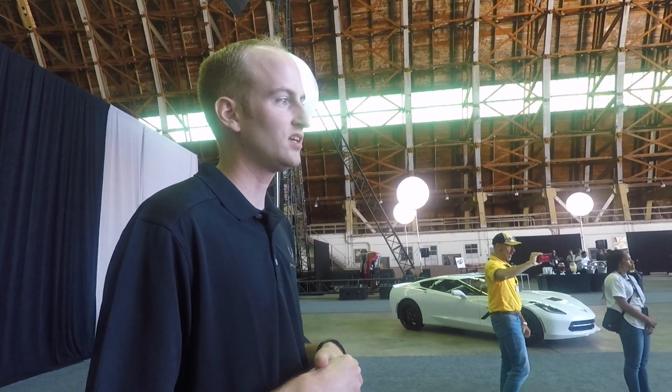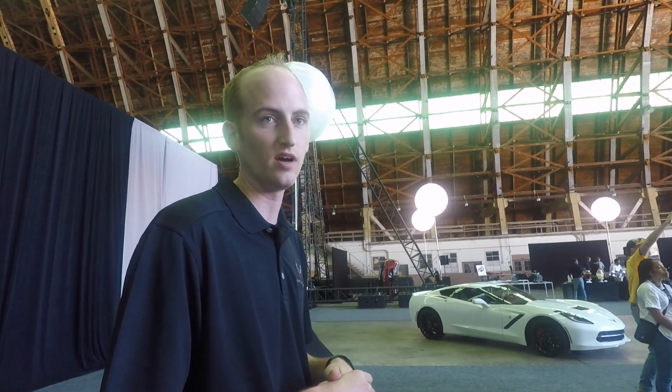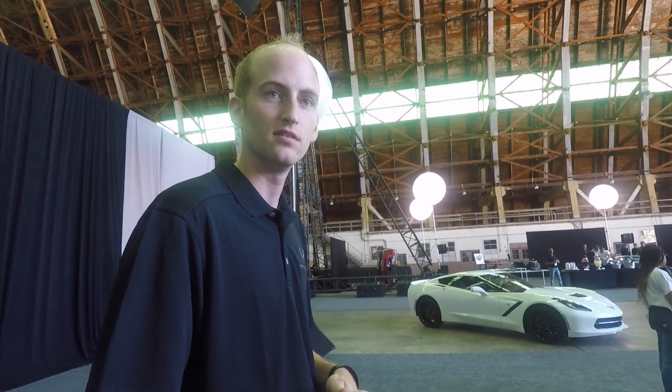Nice. I think it'll be hard for a lot of people to one day get in and drive it, but when you drive it, you'll really see how good we are at integrating all these pieces. It's really spectacular. So I'm trying to come work for Chevy now, because I got some ideas I want to throw out there too.